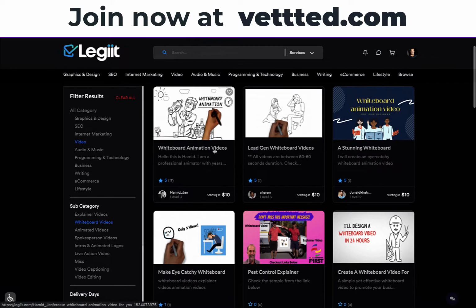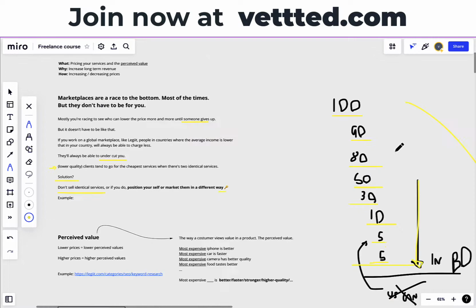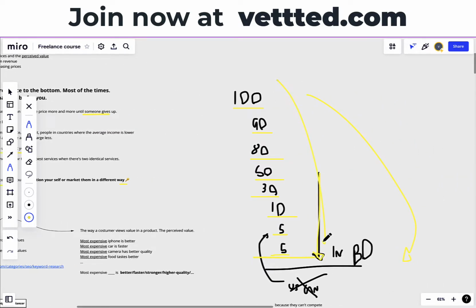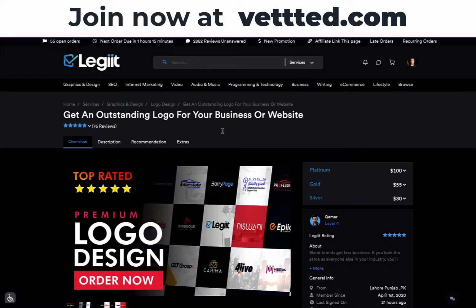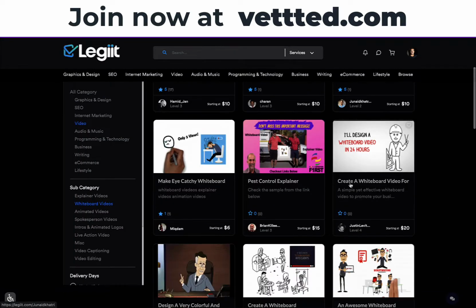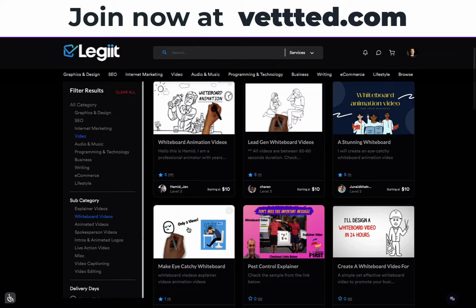But as you can see, these ones go for 10, and again, this is the price that these guys all agreed on. So they most likely went like this and reached the price of 10. And they can't even price it at 5. I think the minimum is 6 for Legiit, but whatever. That's the price they landed on, and as you can see, most of them are priced at 10, 10, 10. This one is at 6. This guy is trying to compete by price, because there's no big differentiation between all of these.